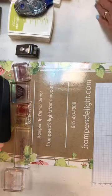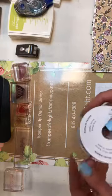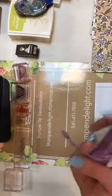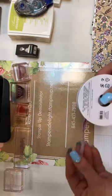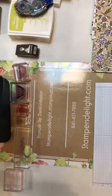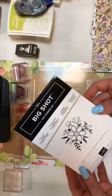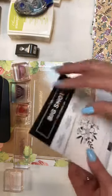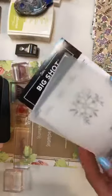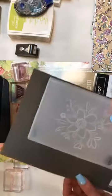Okay? So with that, let me just show you some of the goodies that you get in the bundles. You're going to get this nice ribbon. It's like a velvety ribbon. Very nice. And then you get the embossing folder. Lovely floral. That's actually one of the thicker ones. It's hard to see that. I could probably put something behind it where you can see the flower better.